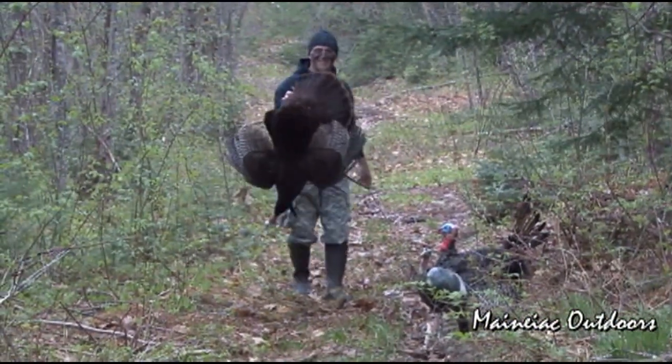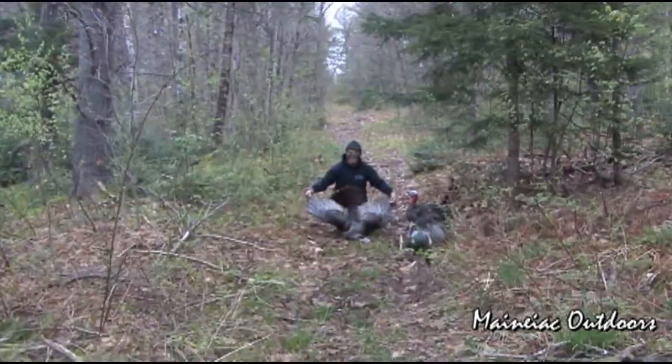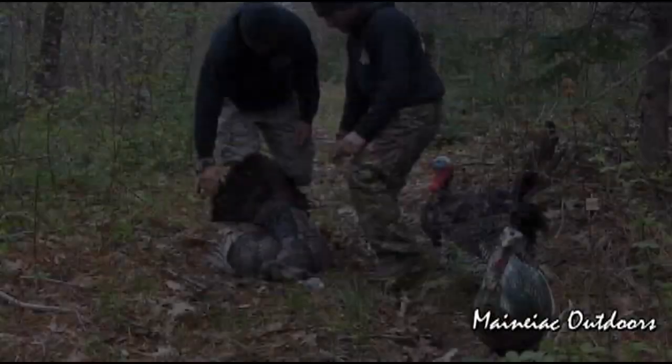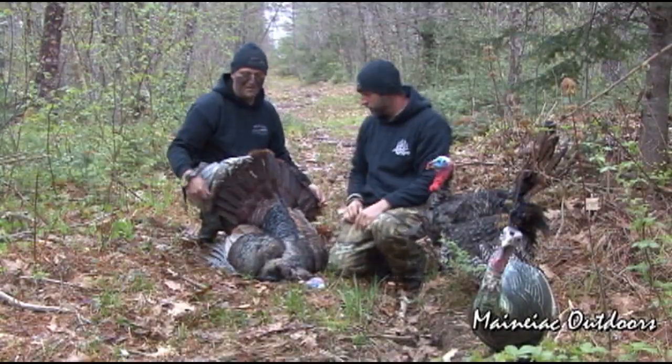Job here, Steve. Check this bad boy out. Gotta love it when a hunt comes together. That was a hard-working bird right there. Super long beard on it. You know, 10-inch beard all day long.